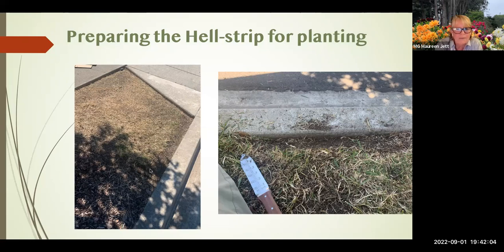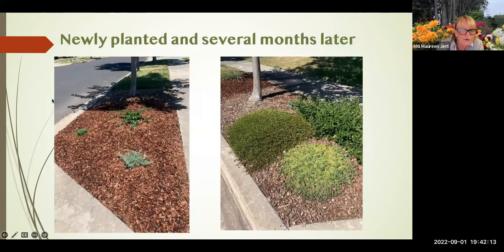So then I put the cardboard down, watered it, put the soil and compost and mulch on top. And this is after I finished it and put a few plants in. Actually, this is after they've grown, but these two plants are not the same. They didn't make it, or I don't know what I did. So I ended up changing them.